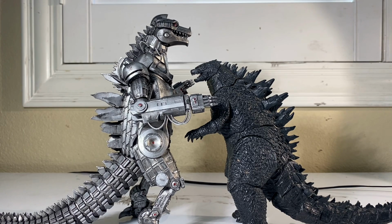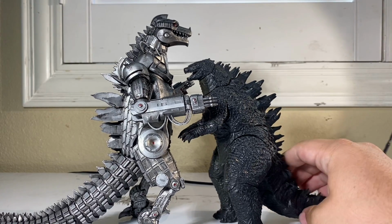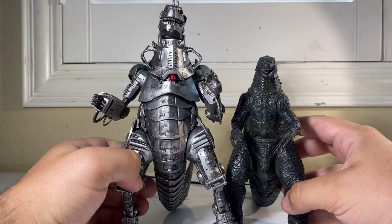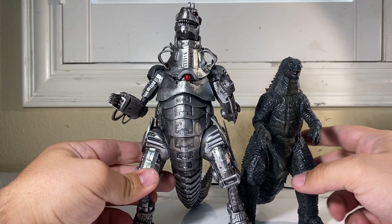I mean, these NECA figures are bigger than Monster Arts, not by a huge margin. These are about 6 inches. So a pretty decent sized figure. And as you can see, it still gets not quite dwarfed, but he is definitely significantly bigger.